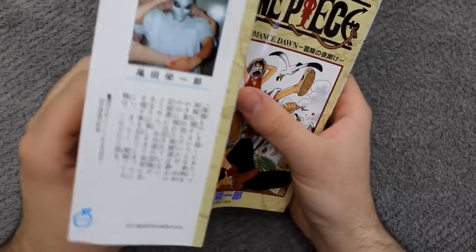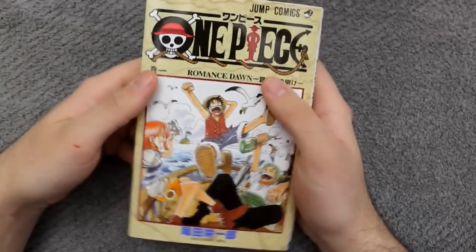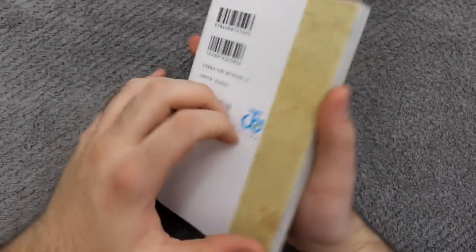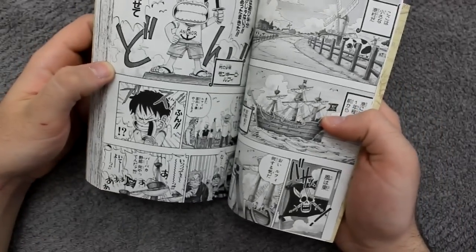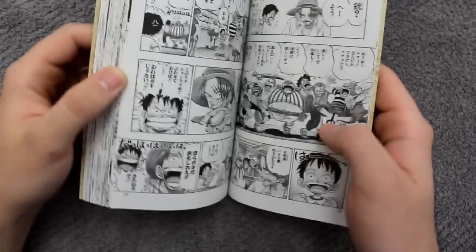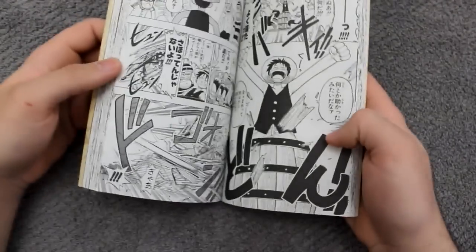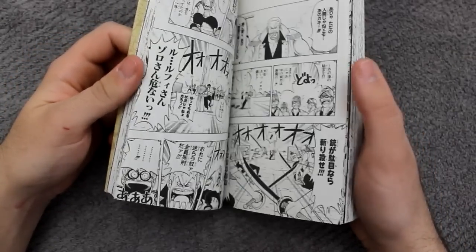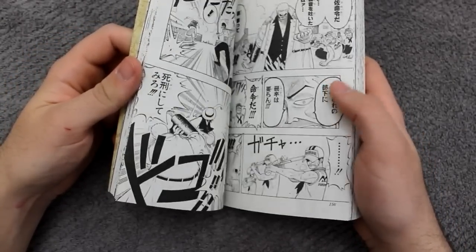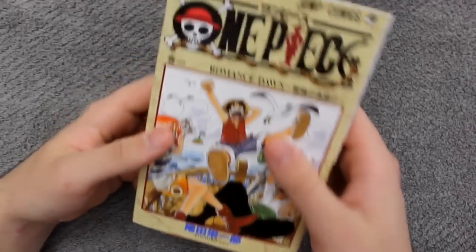Also, this is the last series that I have for Jump Comics, so the series released in the Weekly Shonen Jump. I guess some of the old art in One Piece is pretty different from now. It's pretty crazy. And we see Zoro. Yeah. So that was One Piece Volume 1.